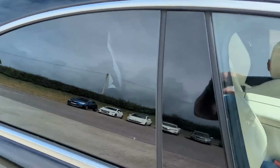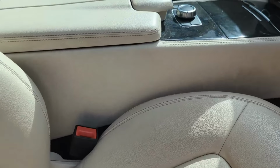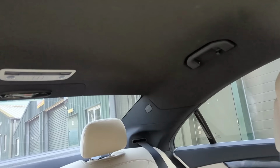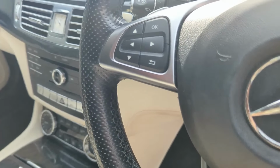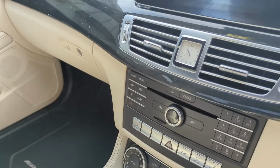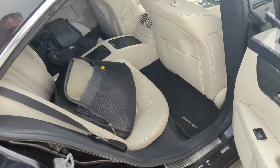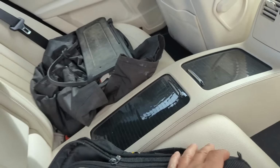Inside is a lovely cream leather, and that's all in lovely condition. We've got this probably fake wood up the top here, haven't we? But really, really nice condition. Headliner's lovely. We've got all the toys we should have with a car like this. Obviously, cruise control, Bluetooth, paddle shift, aircon, electric seats. We've got a DAB radio, heated seats as well. Lovely drive. It's all nice in the back here as well, with these little slidey bits.